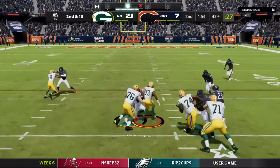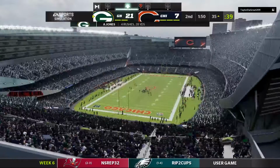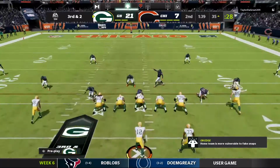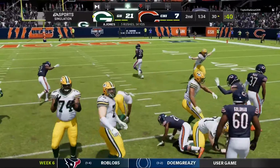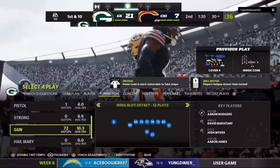Rodgers with a give. It's Aaron Jones. And he's going to take it down to about the 35 here. They'll try and run for it with Jones. And he's going to have the first down yardage as he's down at about the 30-yard line.